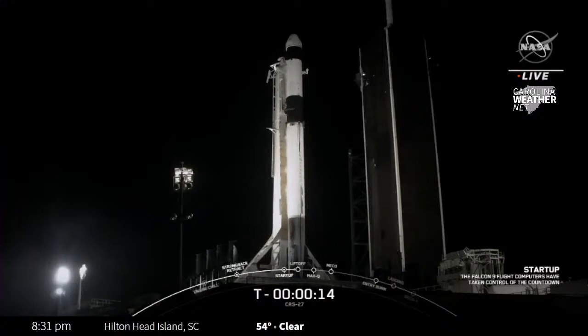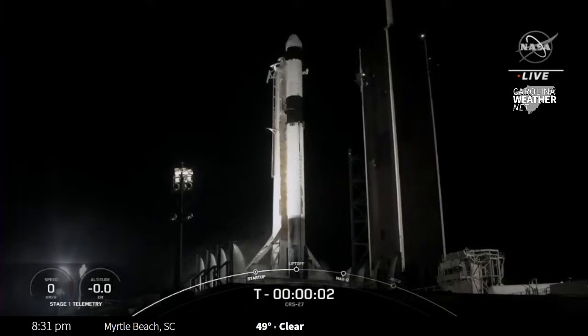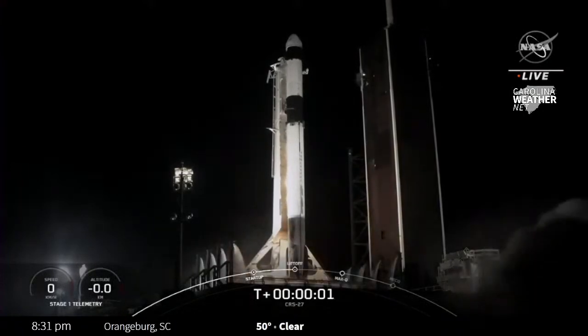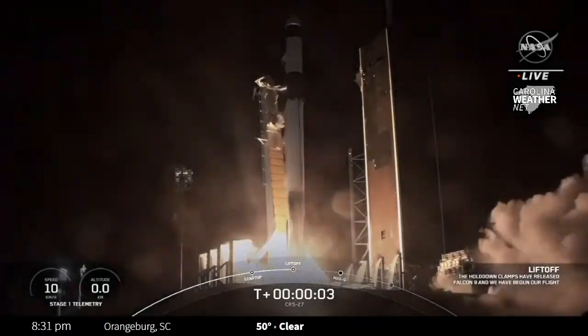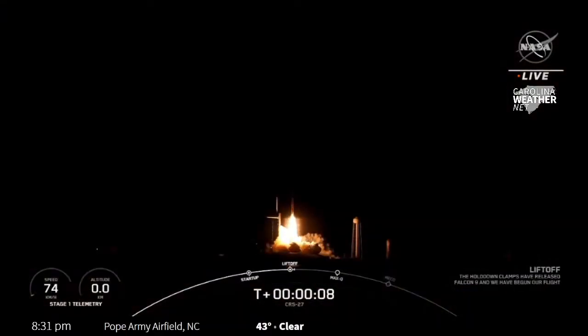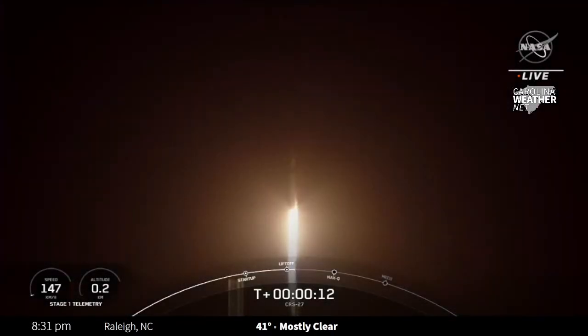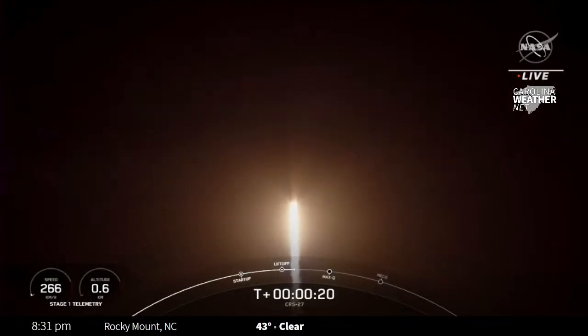15 seconds. T-minus 10, 9, 8, 7, 6, 5, 4, 3, 2, 1. Engines full power. And liftoff of CRS-27. Go Falcon, go Dragon. Falcon 9 soars off the launch pad. Dragon now on its way to the International Space Station with important new science experiments and crew supplies. Stage 1 chamber pressure is nominal.